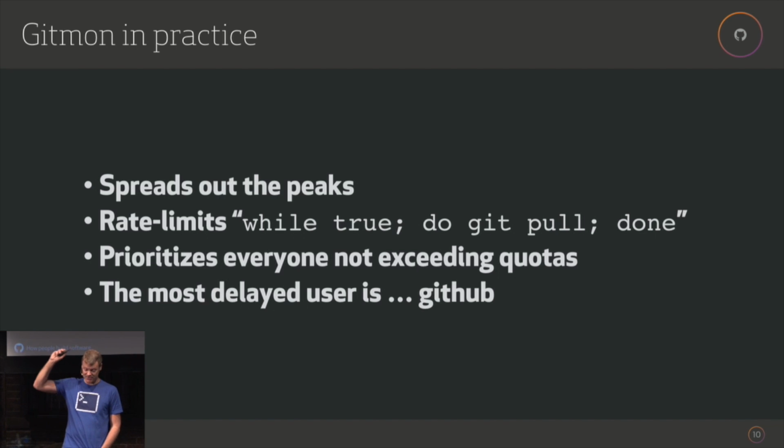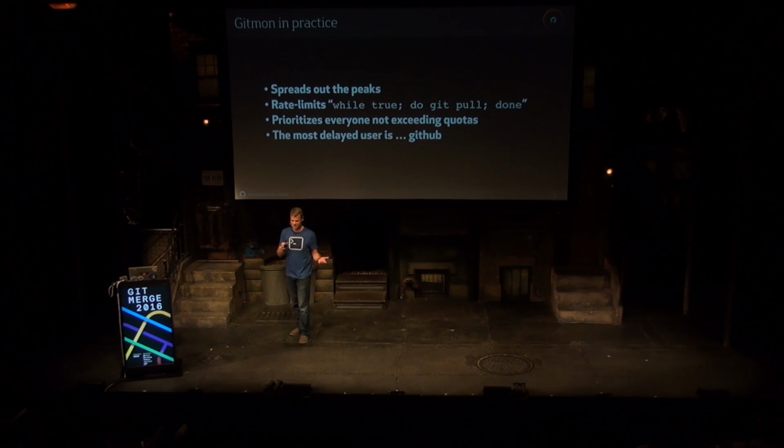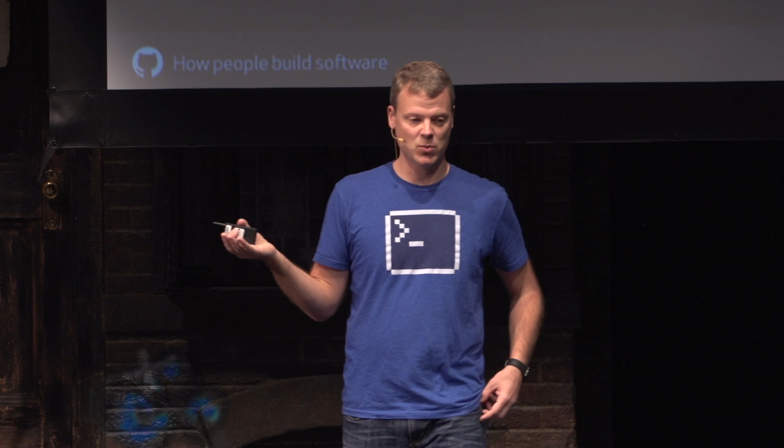The most delayed user is us. We have 1,000 plus servers, and we deploy a really big repo to all of them. And we have some demand-side concurrency control, but it doesn't always work, and so Gitmon steps in and says, you're going to make the server too busy, wait. And this works. It's not a big problem for your scripts to get delayed a few seconds, so we're dog-fooding this one.